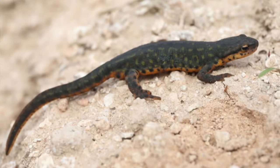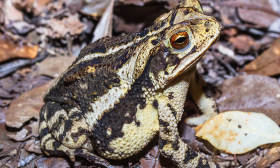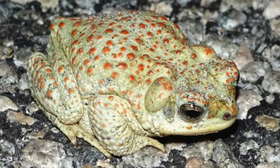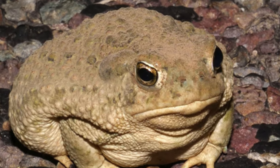Some good examples of those that can be found here in the Rio Grande Valley are the black-spotted newt, the Gulf Coast toad, the Rio Grande leopard frog, the Rio Grande chirping frog, red-spotted toad, the Texas toad, the bullfrog, and the Mexican burrowing toad. And there's plenty more.